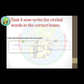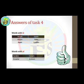You can stop the video right now, write these words on your student's book, and then we will check the answers together. So now let's check the answers. So here are the answers of task number 4. The words with LE, we have 6 words: people, castle, purple, table, apple, and candles. Please write the words and be careful with the spelling. Then, on the second table, we will write the words with AL, like sandals, cereals, hospital, and animals.